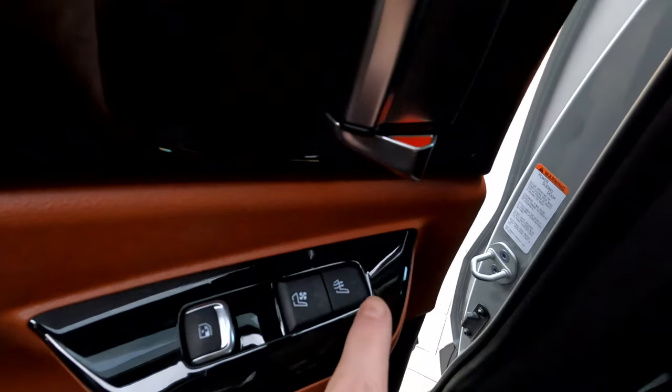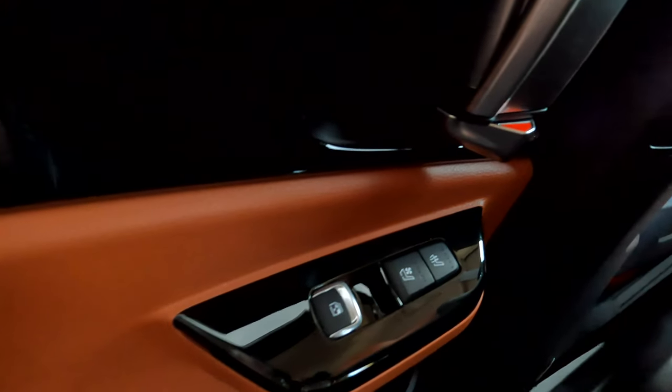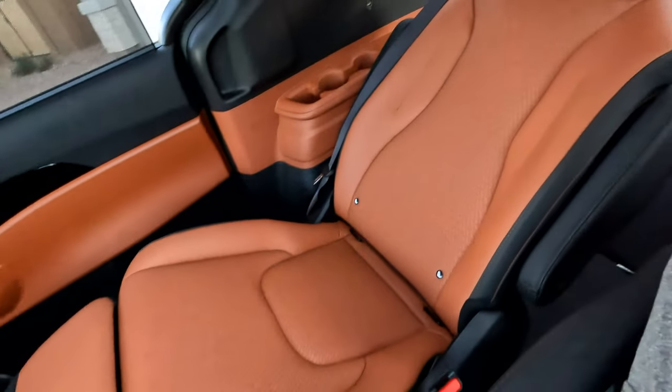So let's go ahead and close the door here. Up on the door, you're gonna notice heated and cooled seats here for the second row. And again, if you want to lay back, you can definitely lay back like this in this seat here. It's very comfortable. I never thought, being a supercar owner, that I would ever even remotely consider a minivan, honestly.